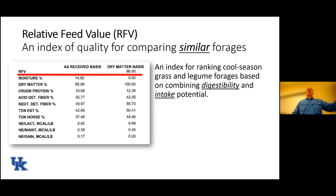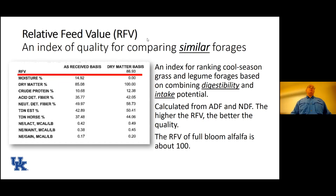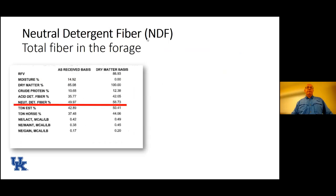Now you've got to look further to see why that is and how well it's going to work for you, but an RFV is a good way to categorize hays. Calculated from ADF and NDF, the higher the RFV, the better the quality. And the RFV of full-bloom alfalfa is about 100.